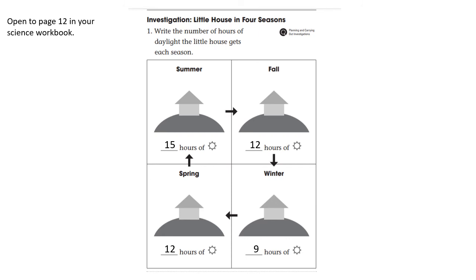I see something interesting. The summer has the most hours of daylight, and the winter has the least. But both fall and spring have a similar amount. That's kind of interesting, isn't it?